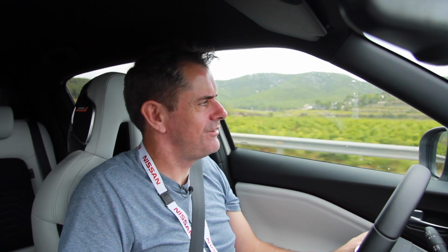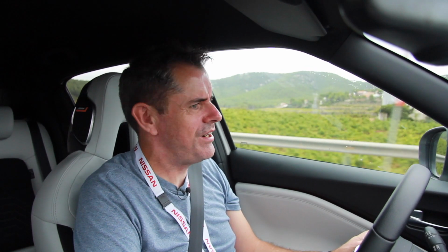Oh look, there's no power. Come on! Pulling out of a junction and it's like, no power. No, you don't need that. I know, why would you want to be doing that now? You want to be accelerating right there. No, that's really bad for the time.